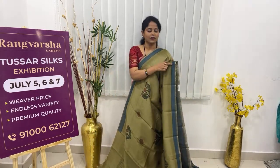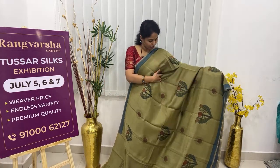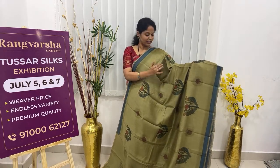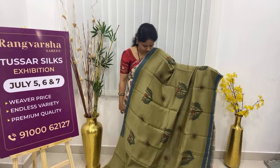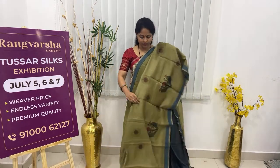A green color saree with a sober peacock blue color borders on either sides. And the printed motifs in the saree are also very unique. They come in a different color combination. We have it in green, blue and brown color combination. And in the middle you have this floral print also coming for the body. So this is how the saree looks.